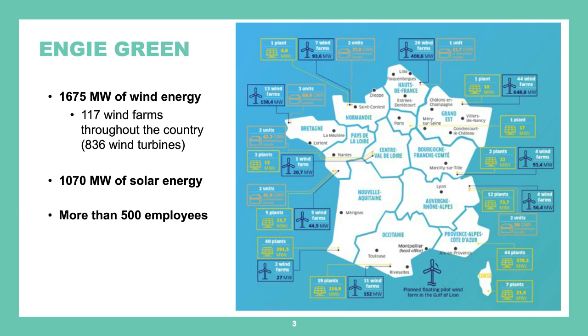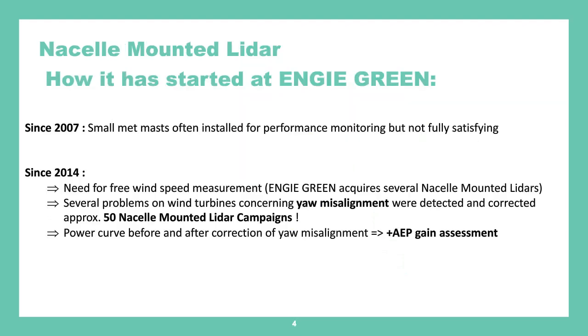We operate 1.7 gigawatts throughout the country with 117 wind farms. We also work on solar. We are more than 500 employees. So as an operator, I wanted to share how we started using nacelle-mounted LiDAR. Since 2007, let's say, we wanted to get some measurements of free wind speed because we wanted to get the opportunity to follow up the performance of our turbines. But it was not fully satisfying. First of all, it was very expensive. So in 2014, we decided to use nacelle-mounted LiDARs.